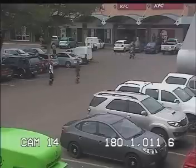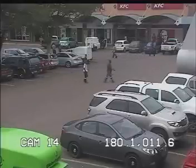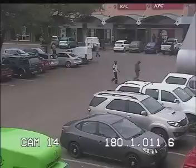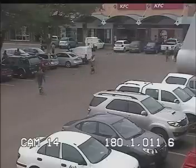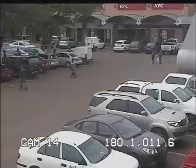There the two walk, Buttons and Driver. They're on their walk to nowhere. They just take a walk down to the building, and then they walk back down between the cars. We see if there's anything potential there. There walks Driver back to his base, his car.